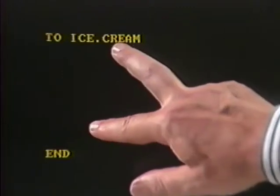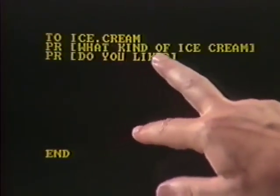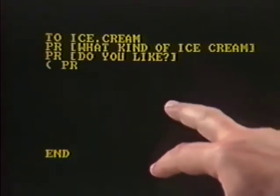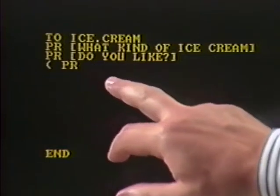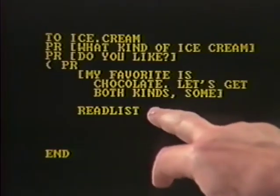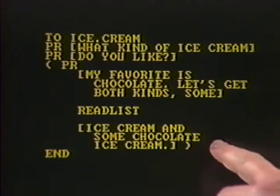The problem is in a sub-procedure, ice cream, of Alex's program. Let's see how it was written. Alex noted that it had to begin by typing a message, a question, and then it was going to type something else, a message in 3 parts: a fixed text we saw in blue, then in pink what readList reported that the user had typed, and finally another fixed text.